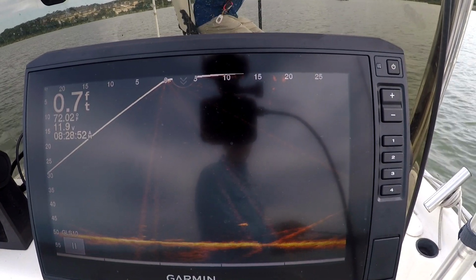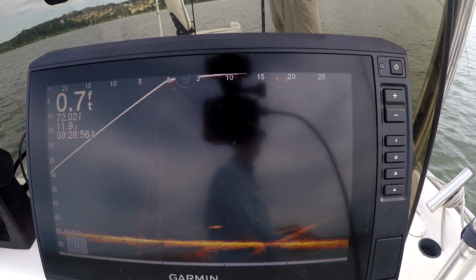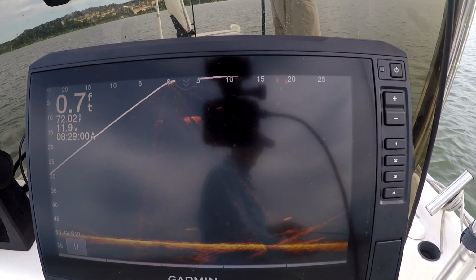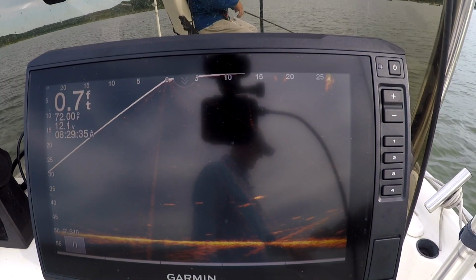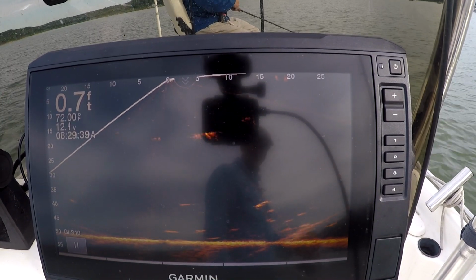At about minute 3, you start seeing some fish coming underneath the thumper. The thumper is at the back of the boat and the transducer in the front. The boat's about a 20-foot boat, so you kind of see some activity there. Still nothing spectacular at this point. Now 3.5 minutes into it, you start seeing some activity. Look at them start getting thick.